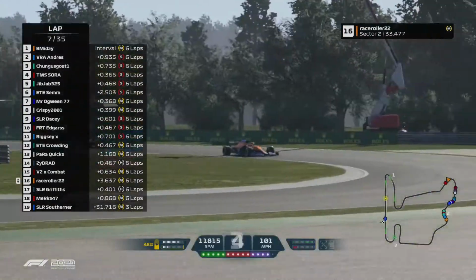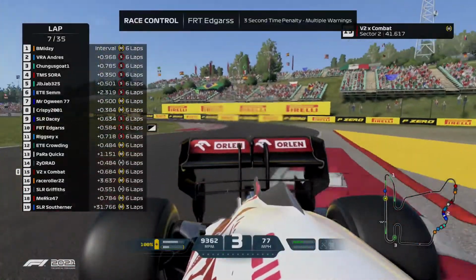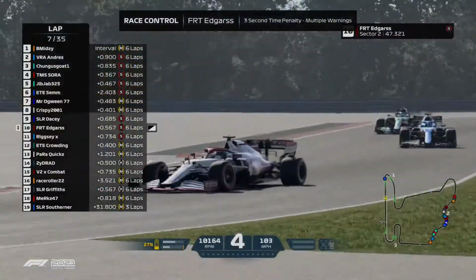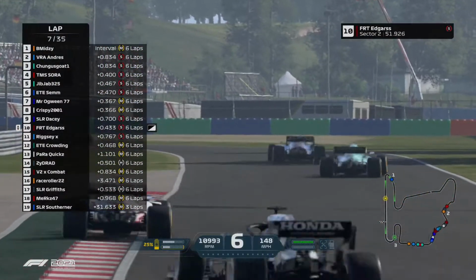The next target for Racer then, V2 Combat, who's a good 3.6 seconds up the road. His teammate Edgars gets the first penalty of the night. 3 seconds, multiple warnings. And we expect to see a couple more of those over the course of the race.